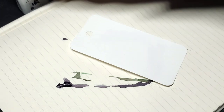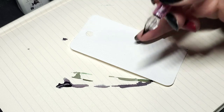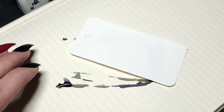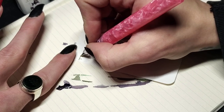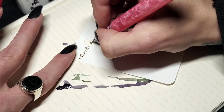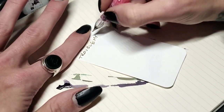This looks so gross. I love it. Okay. Dip. Oop. Dip. T-U-S-L-O-B. B-U-W-A. Can we hold the card?